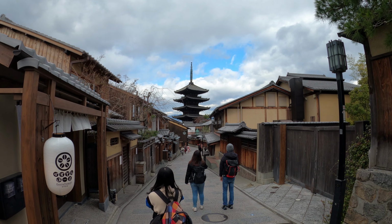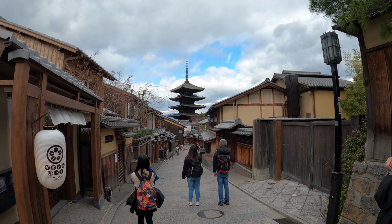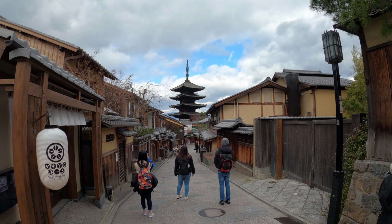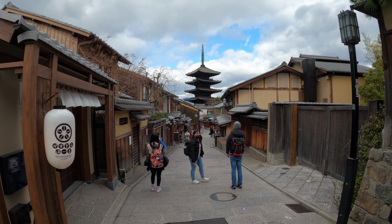Interestingly enough, Yasaka Pagoda is built around a wooden shaft running the entire height of the pagoda. This shaft actually swings like a pendulum, which helps the pagoda maintain balance during earthquakes.